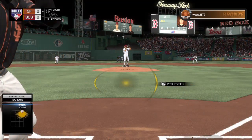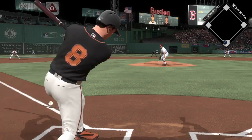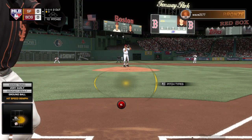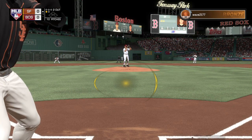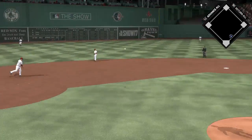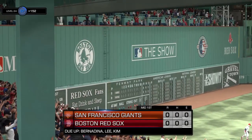Now batting, number 8. First chance for him here in the top of the first with nobody on. First delivery to him on the way. Swinging, a ball hit on the ground. This is foul for the first strike. The windup and the 0-1. Hit to third. Lee scoops it up. Throw on to first gets him, and the side is retired.